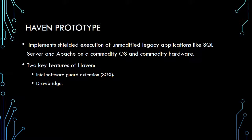To provide shielded execution, Haven uses two key features. One, Intel Software Guard Extensions, or SGX for short, which is a set of new instructions that allow user-level code to allocate private regions of memory. Two, Microsoft Drawbridge, which is a lightweight virtual machine for secure application sandboxing.